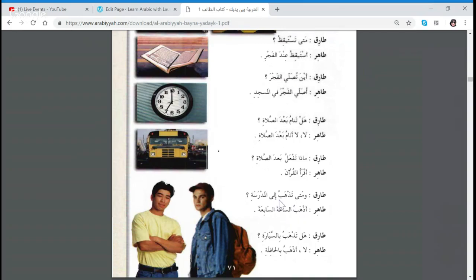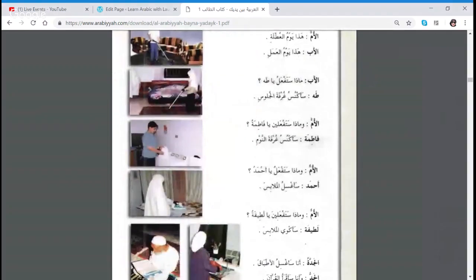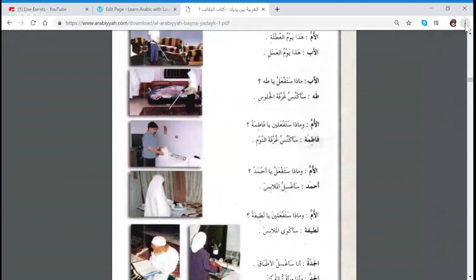The reason we don't use it here is because here you're listing a time and not a place. And then in the next row, we have again tadhhabu and adhhabu. So all of these are verbs, and we'll learn how to conjugate those a little bit later in the class. We'll go on to the next dialogue. Let me get a little smaller here so I can fit it all in one page.